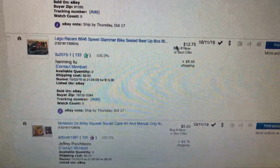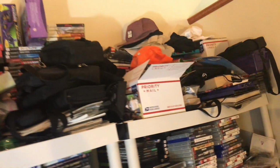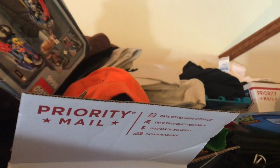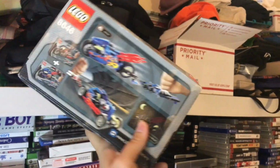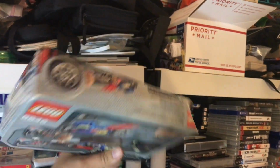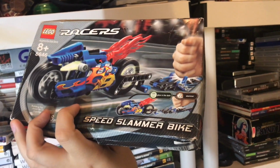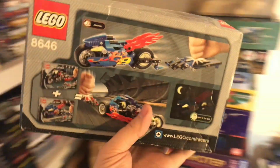Alright, next we got a Lego Racers bike, sold for $12.75. This I've had for like 2 years now. I had it on Amazon, had a really high rank, or low rank, whatever, so it wasn't selling. So I finally listed it on eBay. Took a best offer at $12.50. The box is like really beat. As you can see, I mentioned it, but yeah. I think I picked this up at a yard sale for like a few bucks, like down the street from where I lived a couple years ago. So there's that.